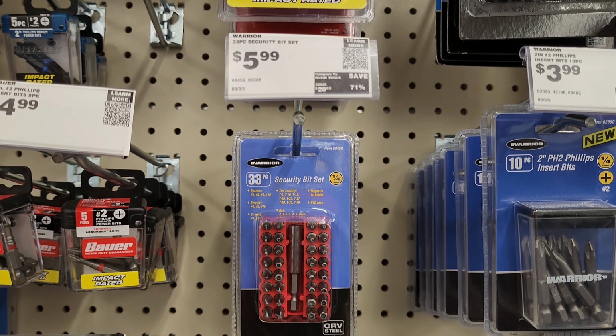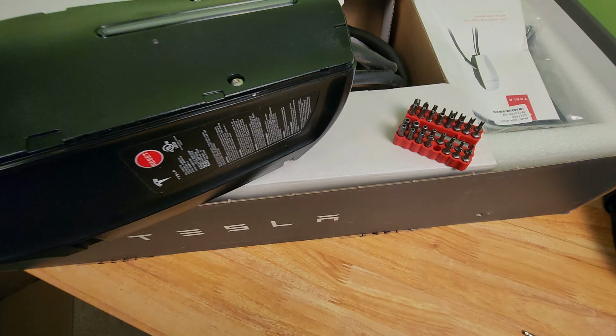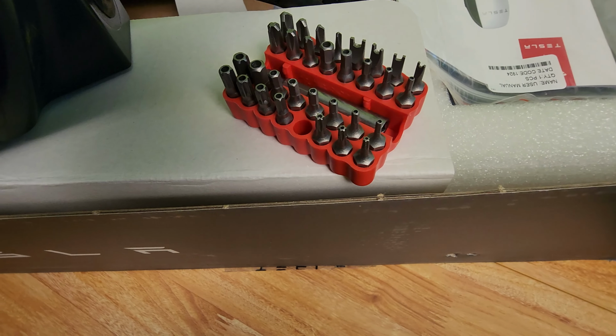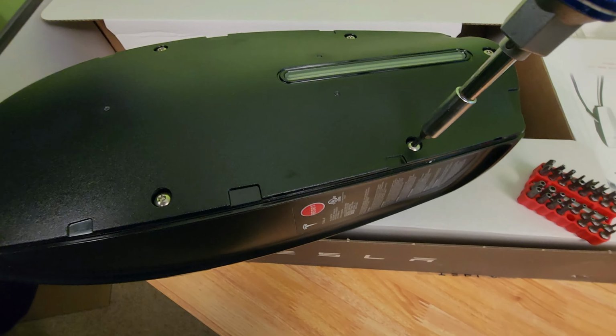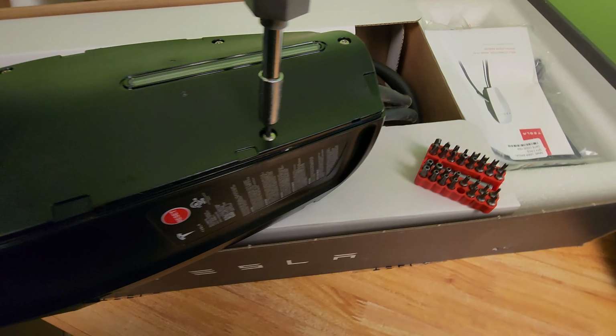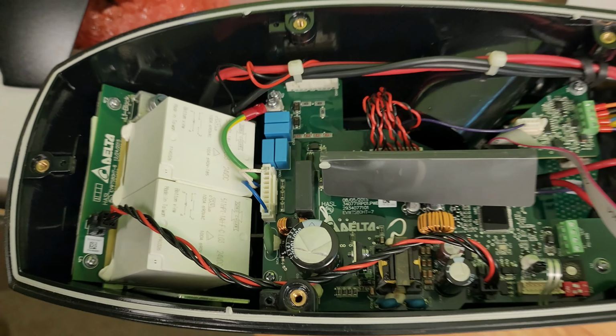And there we go, $5.99. All right, so we've made it back, and we've got China's best security torque bit here. So we're gonna go ahead and take all this apart and see if I can repurpose this plug down here. I've never seen the inside of one of these.